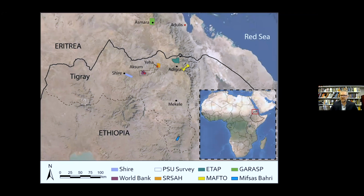So two areas we'll be talking about: the Eastern Archaeological ETAP, which is just north of the modern city of Adigrat, and then the SRSAH project that's here in orange near the ancient town of Yeha. This stands for the Southern Red Sea Archaeological Histories Project. So these are two exploration projects that I've been involved in over the past 15 or more years.